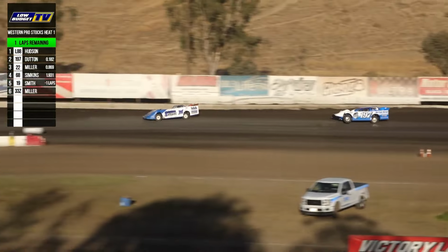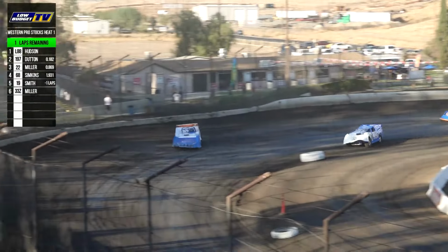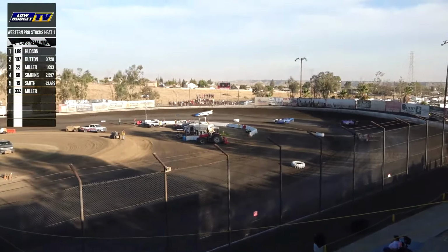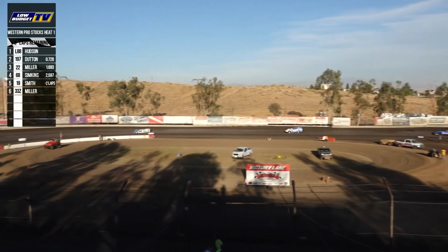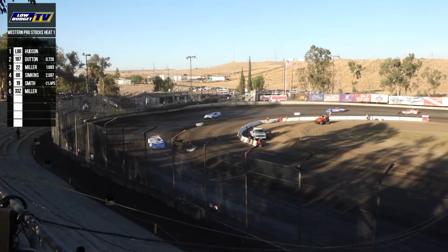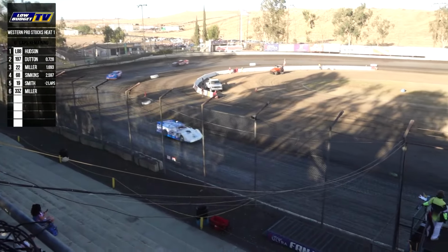Hudson gonna work his way to the front and take heat number 1 victory. If the weekend ended now, folks, it was the wild first and only race, but it's not going to end now. We've got plenty of racing action to go here without any weather in sight. I'm just complimenting that wild race, heat number 1, to open up the 38th annual Budweiser Nationals here at Bakersfield Speedway.